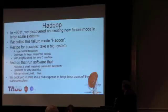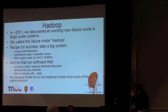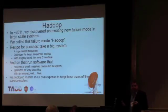Then, of course, we have our favorite thing to run on big supercomputers, which I like to call the new failure mode that we discovered a few years ago, which is Hadoop. Hadoop really showed up in 2008, 2009. We were running it safely on some shared systems, but in 2011 users started trying to run it on the supercomputers incessantly. And you could always tell because your metadata servers would crash, which is a good indicator that you have several users out running Hadoop.